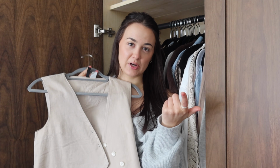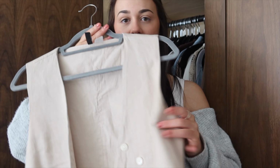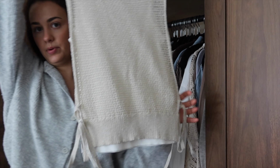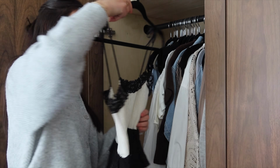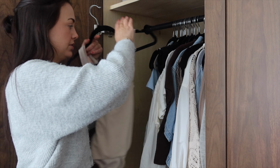And the tricky part about filming all of this is if I say, oh, donating this, then I'm gonna get comments like, no, you should have kept that. And then I'm gonna regret it. I'll keep it. I love, love, love this top. Keeping that. This top is just so tight on me, and it was one of those things that I saved because I was like, one day it'll fit. No, it won't. Donate this bodysuit.